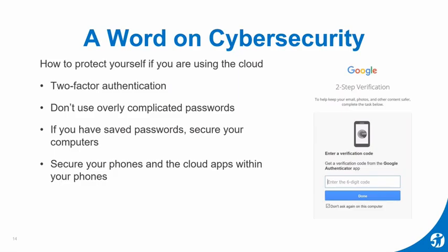And then also, the thing you need to realize is if you have any app on your phone, like if you access your work email from your phone, if you access your cloud storage documents from your phone, make sure your phone is also password protected. If you lose your phone, again, that's your key to the universe, and you can access your email, you can access your cloud stored documents. Make sure that that is all password protected.